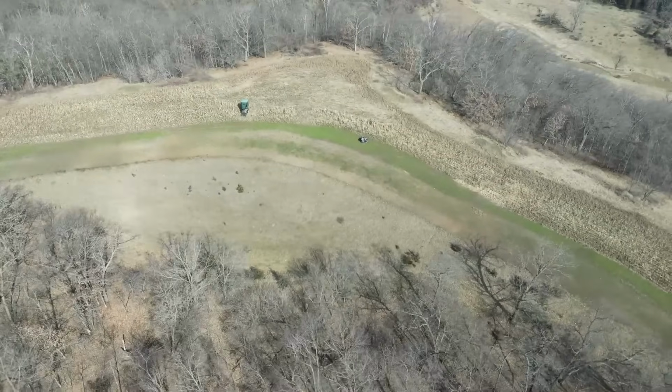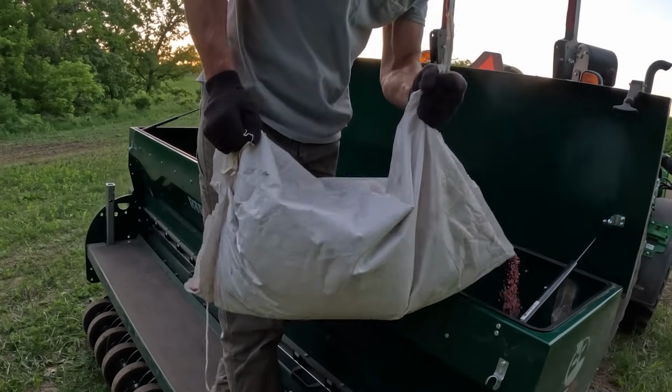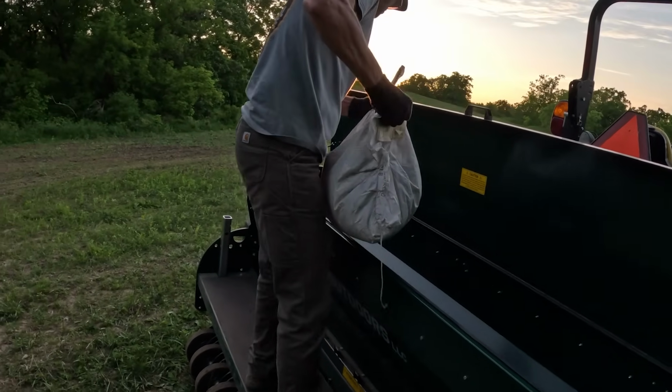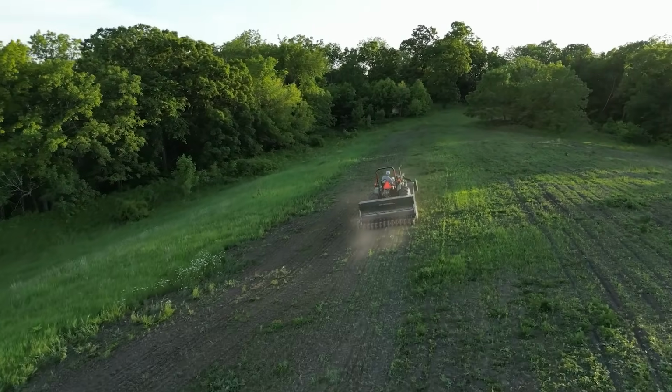Before we leave this ridgetop, I want to talk a little bit about how we're going to plant this too. With the sorghum, that will go in with the PH Outdoors drill and no-till into the corn stubble, and that'll work good. And the advantage of no-till is less erosion, right?